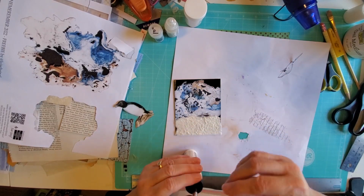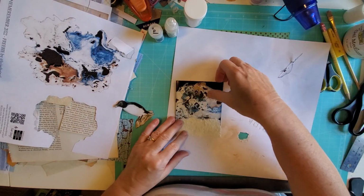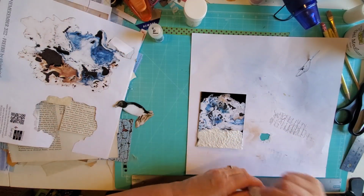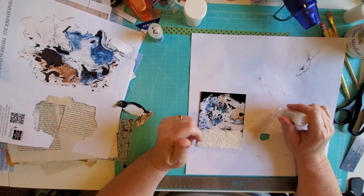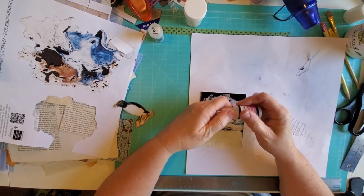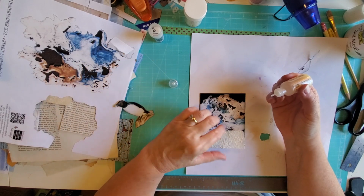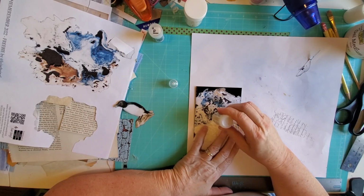Okay, now with this one, I'm going to go ahead and put some glossy accents on the blue parts. See if I can get that to work. I'm trying to keep my body parts out of the camera. Sorry. Oh, I wish I had better light in here. I can't see this very well. I hope you can see. I really should have waited till I got my light.